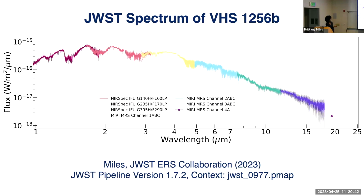MIRI, which is 5 to 20 microns, worked pretty well out of the box. And so we didn't have to do too many offsets for that one. But thankfully, there was significant overlap between the wavelength regions where NIRSpec and MIRI overlap. So I was really happy with that and felt validated by that fact in the paper. And so with MIRI, one of the challenges is that there's fringing in some of the spectroscopy.